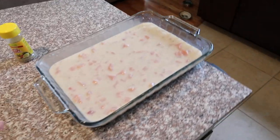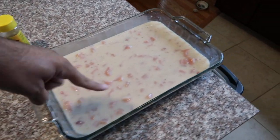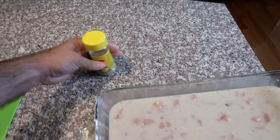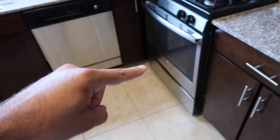Okay, so now I put that whole mixture that I just showed you in there, and then I put the cubed chicken all on top. Now I'm just going to sprinkle it with a little bit of Mrs. Dash, and then I'm going to bake this for 30 minutes. Can I sprinkle that? Yeah, you can help me.